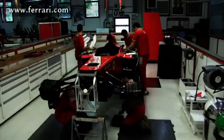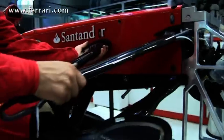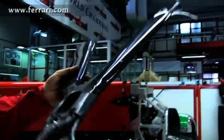At the end of the event, the car is brought back with the Scuderia truck, and in the factory it is completely disassembled because the components need to be checked and serviced.